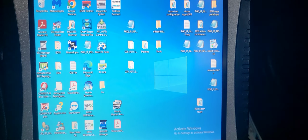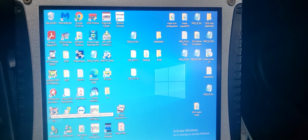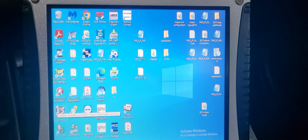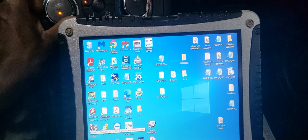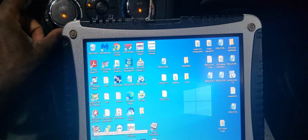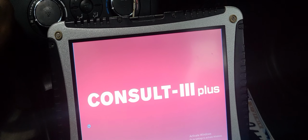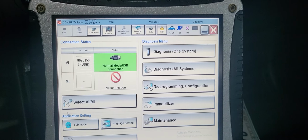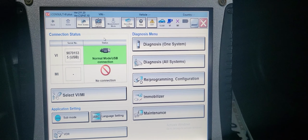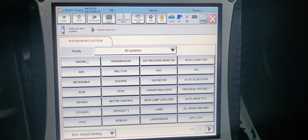The remedy for that, Nissan has issued a technical service bulletin requiring the computer to be updated to the latest software. In 95% of those cars, the problem is fixed. Now we are using Nissan Consult 3 Plus. You can use Nissan Consult 3 Plus, or you can use NERS.